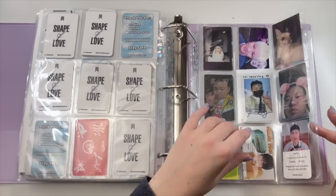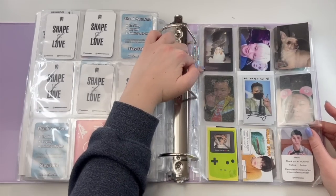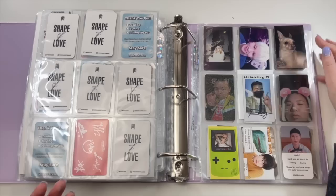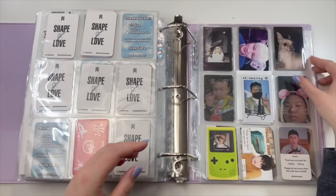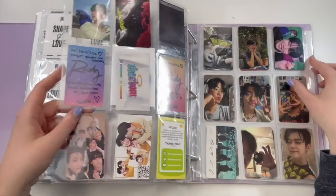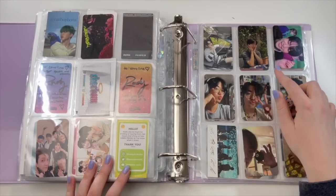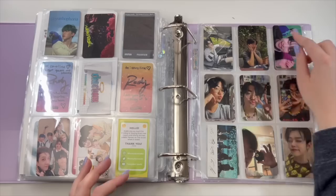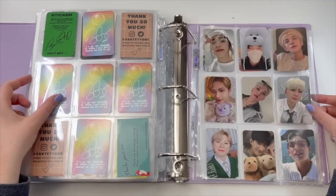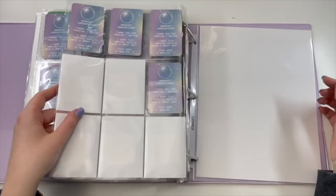And then these are some from friends. That friend isn't even a K-pop friend. She just sent me a Polaroid of her dog, and I was like, I'm putting him in here next to Kevin because, yeah, with Key in the middle. And then we have the signed Randy Polaroid, one of my most prized possessions. And then we have the unsigned version of the Ateez cards, and then just my friends' fan signed cards and other cute cards that I've gotten from various besties.